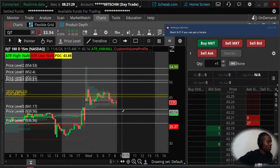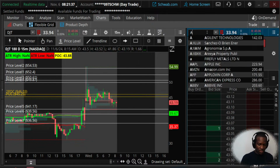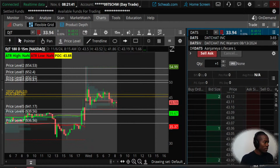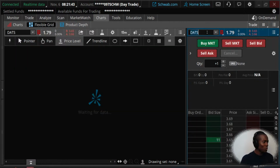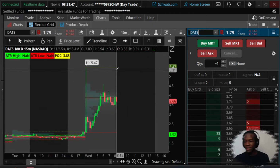Donnell says morning small cap scan is lame. DATS no peaks. Ooh, 103% though. DATS. And then nothing to see here says short DJT if you can get a locate. Yeah, that's what I was thinking.